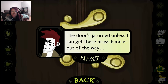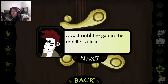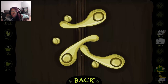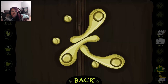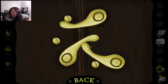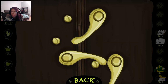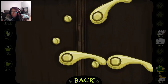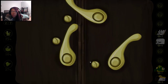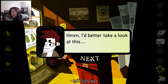The door's jammed unless I can get these brass handles out of the way. It seems like I can rotate them around, just until the gap in the middle is clear. What? Oh. Oh. What in the world? That top hat guy would have so struggled with this one. What the hell? I don't know what I just said. I better take a look at this.